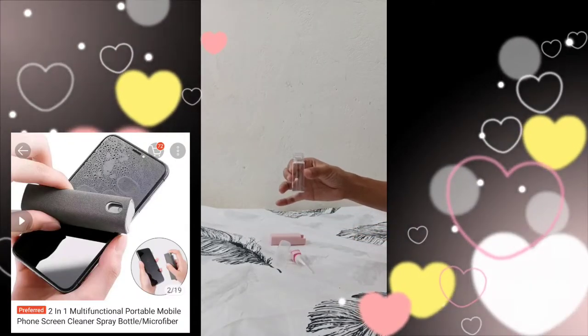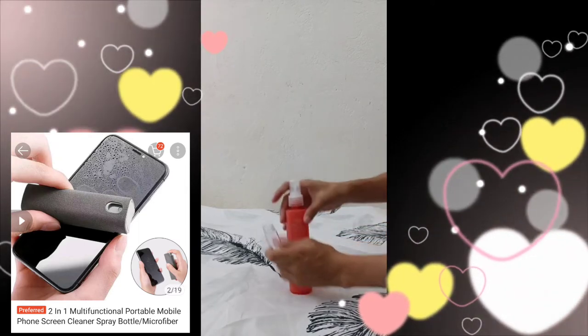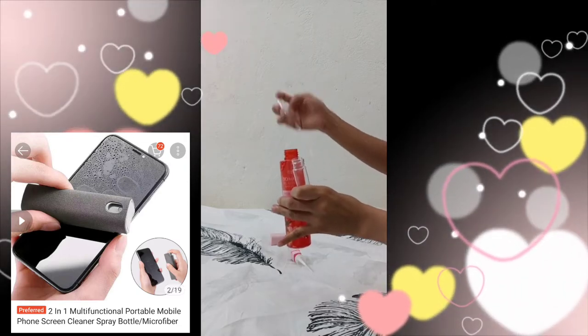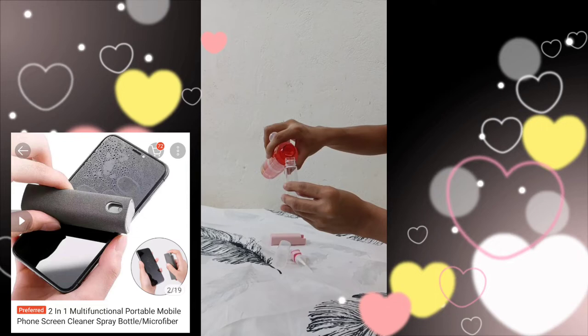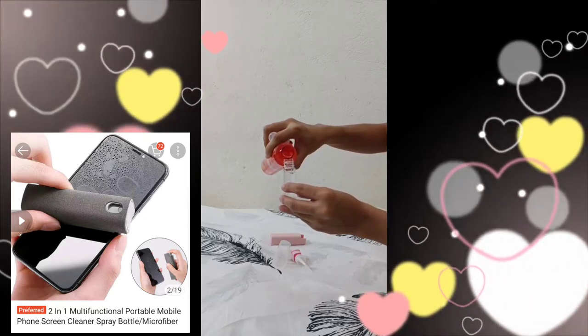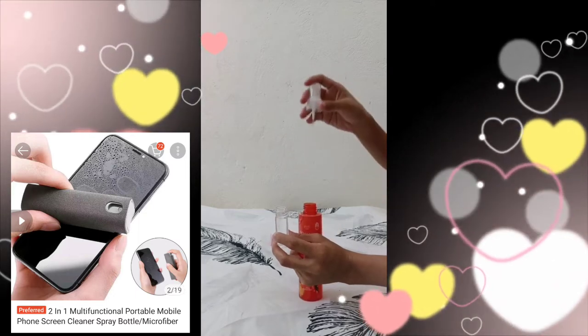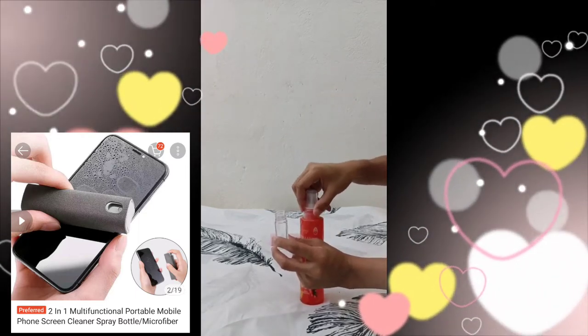This is one of the things I unboxed earlier. Normally, people put their alcohol or sanitizer, but I decided to put my face mist here since its tiny holes are perfect for it. In my recent trip, I didn't really use its screen cleaner since the substance in the bottle is for my face.